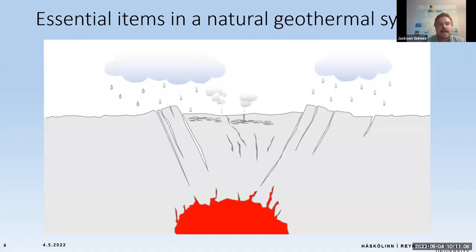So to get into how a geothermal system works, you have three main components. That is your atmosphere, your fractured rock, and your magma. We can also call the atmosphere water, or in the case of Iceland, snow. Fractured rock is also known as permeable rock. And then the magma, of course, is your heat source.